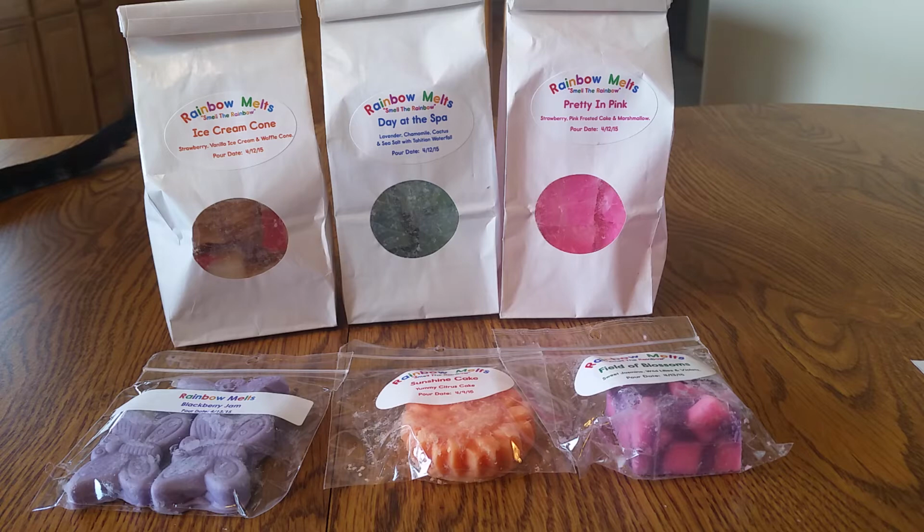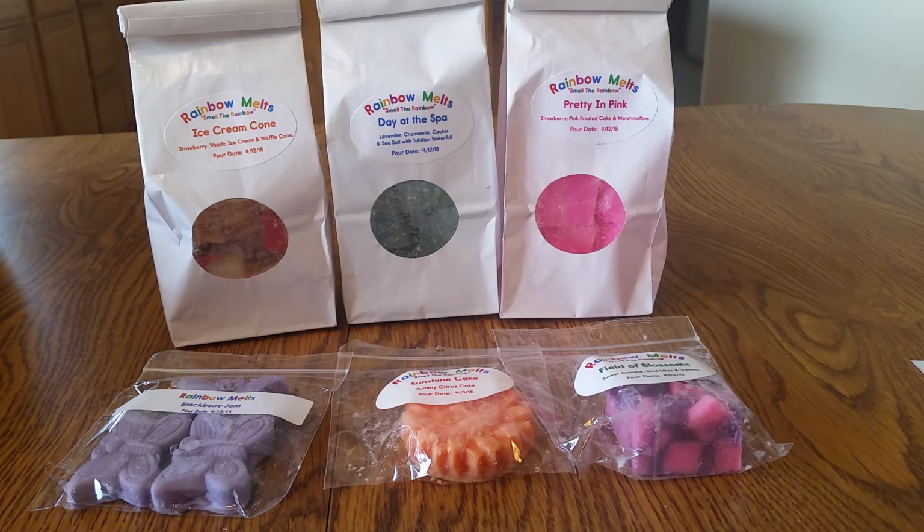Today I have my latest Rainbow Melts haul. I haven't ordered from the owner, Crystal, in quite some time, but I saw that she had some bakery bags up and I haven't gotten any of those, so I ordered a few of them. And as you can see, my cat's making an appearance, or at least his tail.